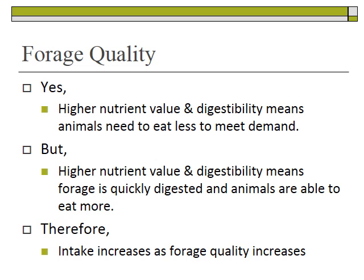energy density. But in fact, animals eat more in the spring, partly because they have more energy demand often, especially if we're talking about pregnant and lactating females. But even if that weren't true, they would eat more in the spring because they can. Because nutrients are highly digestible in the diet, animals can eat a lot and pass it through quite quickly, digest it quite easily, so they often will eat quite a lot more in the spring because they can. Higher nutrient value and digestibility means the forage can be quickly digested, and the animals will be able to eat more, so they do. Therefore, intake usually increases as forage quality increases.